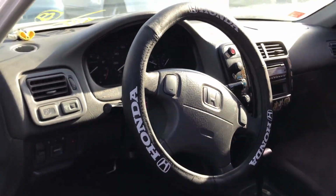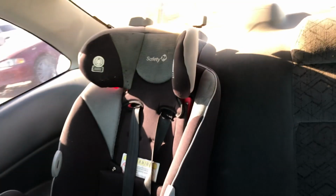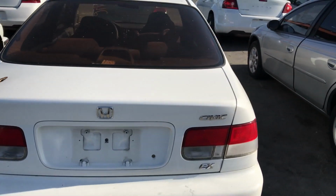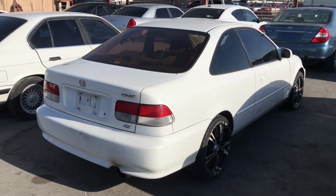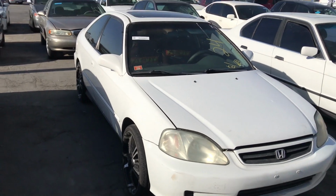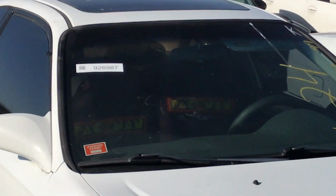But on the inside, it looks really, really good. For the year, it looks really clean in here. You got a little baby seat back there. Back interior, back seat and stuff looks really good as well. The carpet looks fine. Everything in here looks all right. It doesn't look like anything's standing out, except for these two bullet holes on the back. And the body is in all good condition, so you can literally buy this car painted all black and have one of those Fast and the Furious cars from the original movie. And you got the Pac-Man seats in there. I don't know if you can see those or not.